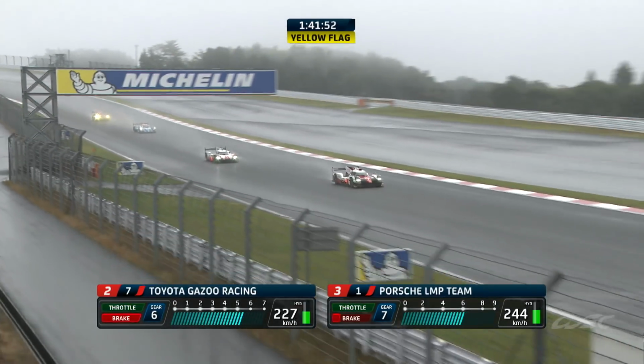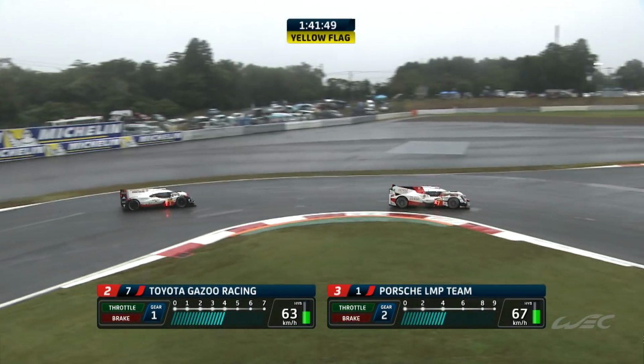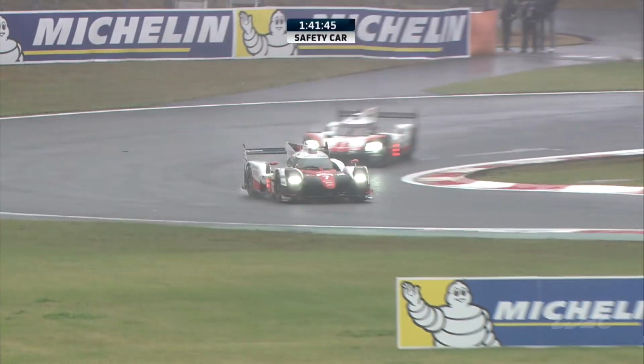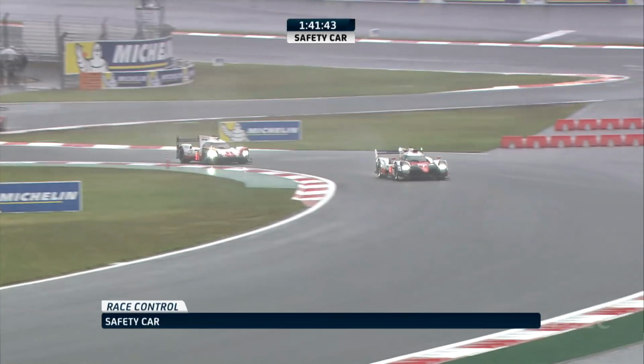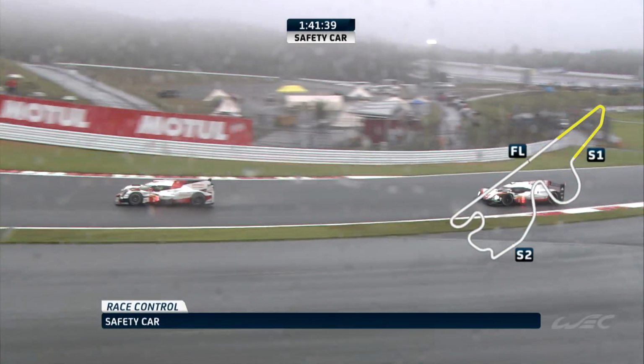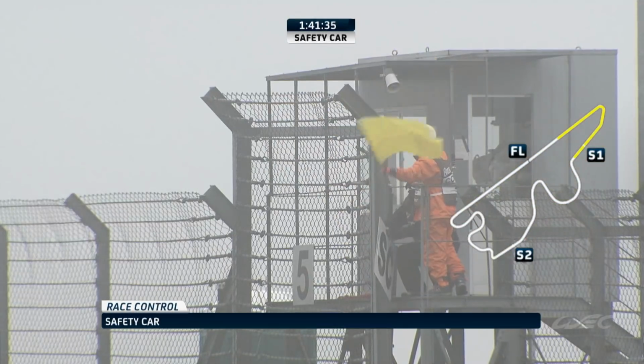And the Toyota under real pressure now. Miljani hanging on as the number one Porsche finds some heat in the tyres. Safety car being scrambled with an hour and 40 minutes to go. Number 8 Toyota still leading the race. It is a Toyota one-two.